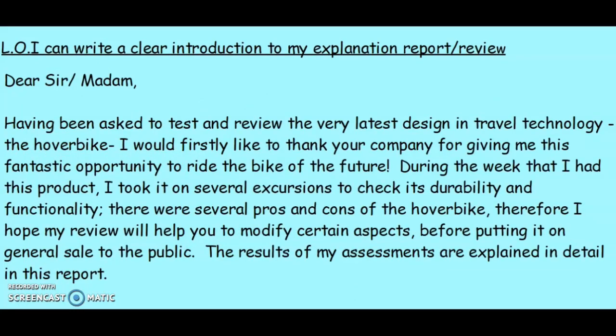Here's an example of such a piece of writing. Dear Sir and Madam, having been asked to test and review the latest design in travel technology, the Hoverbike, I would first like to thank your company for giving me this fantastic opportunity to ride the bike of the future.